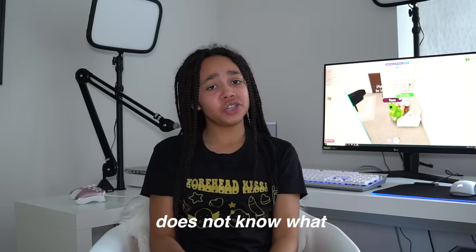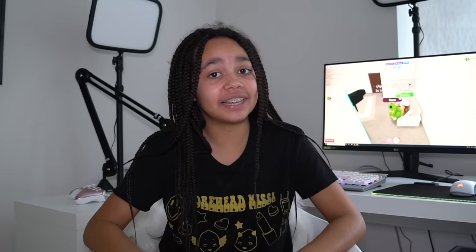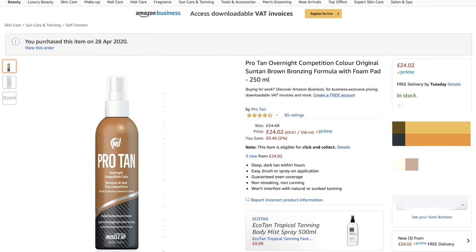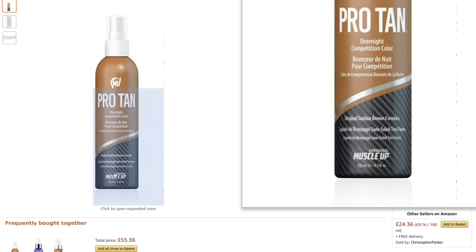So, Ida has been talking to me recently about how she's wanting a fake tan, but she doesn't know what products to get because she has quite pale skin. Because I'm a really good best friend, I went over to Amazon and I was scrolling for fake tans, but not normal fake tans. The darkest one I could find. And then I've come across this one called Pro Tan. So I clicked on it because it said Pro Tan, so I thought it's going to be good. And the bottle said Muscle Up, so I went onto the reviews to see what that's all about.